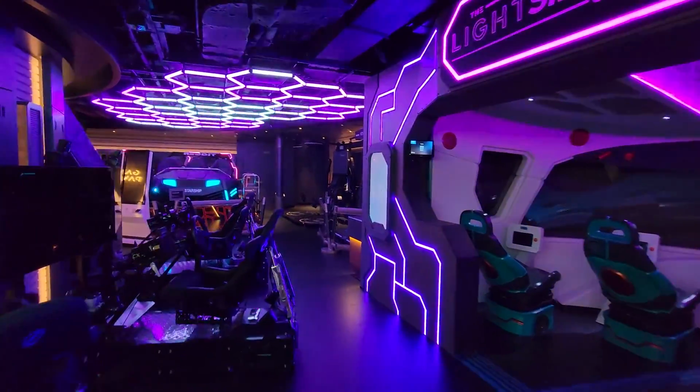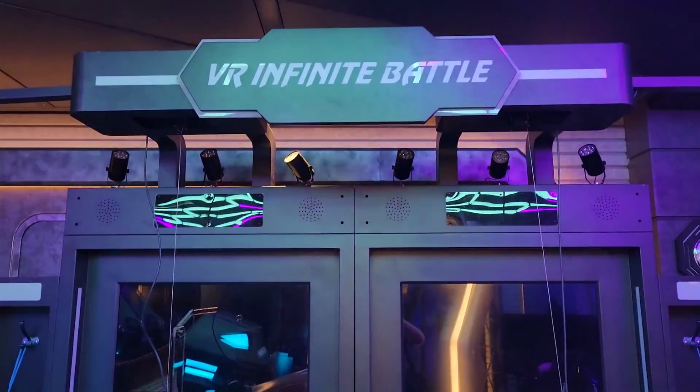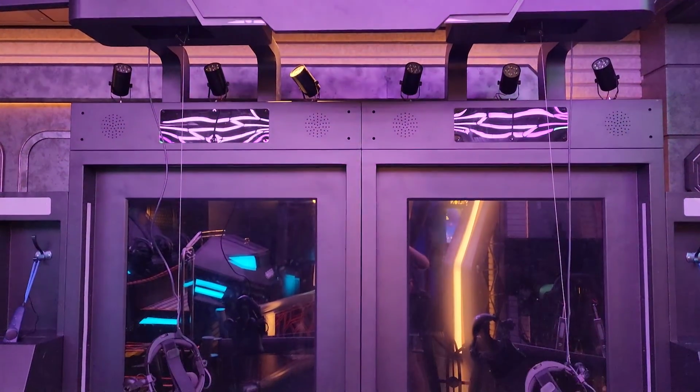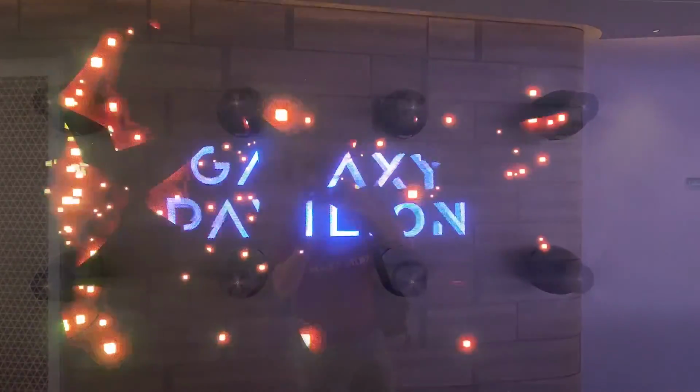These do cost money. It's $8 a game if you want to pay per game, or you can get a pass that gives you all access for an hour or for an entire day. They even have voyage-long passes.